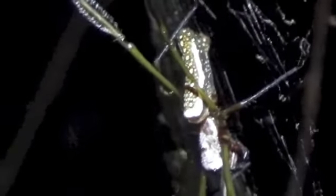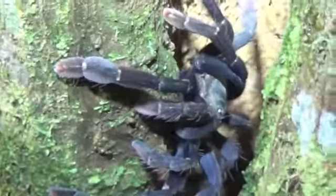Here is an orb weaver. We also have those around here. These ones in the Amazon can grow quite big and have some startling colors. But one of the largest spiders is the tarantula.